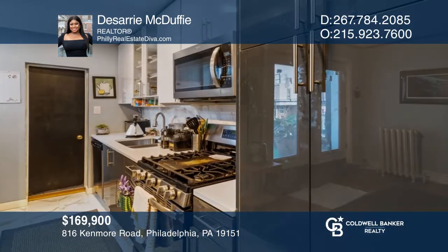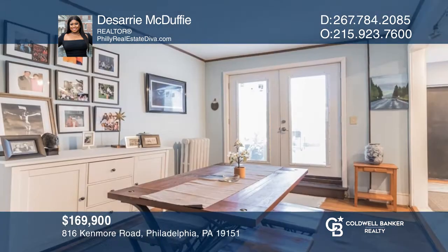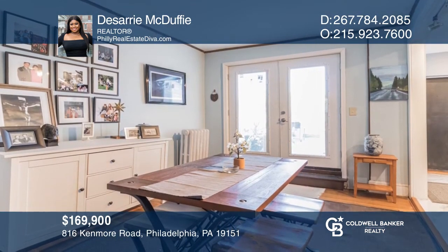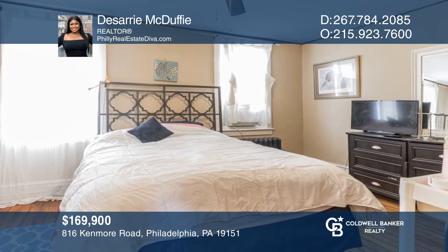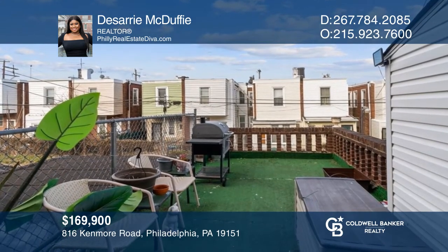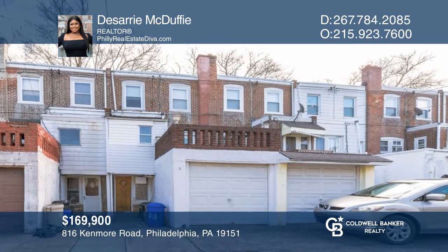This three-bedroom and two-and-one-half-bath home features a kitchen, a living room, a dining room leading to the large deck, and a one-half-bath on the first floor. The second floor features three bedrooms and a full bath. The basement also includes another full bathroom with a shower and access to the rear driveway and garage. Contact Desiree McDuffie today to learn more.